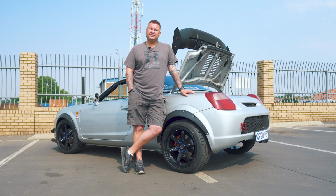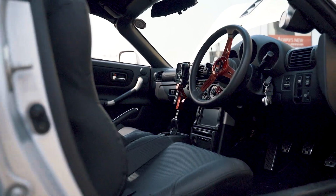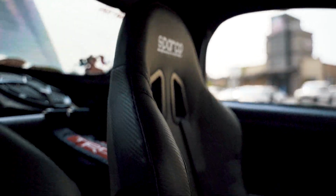And in terms of the interior, anything done there? So interior, we've got full Sparco racing bucket seats. Nice.